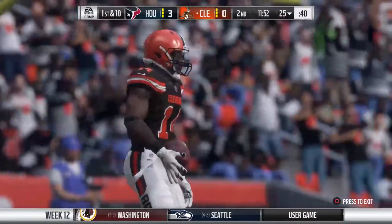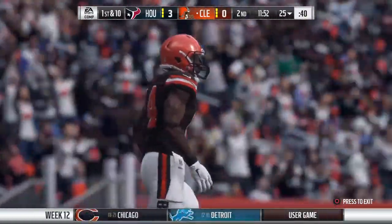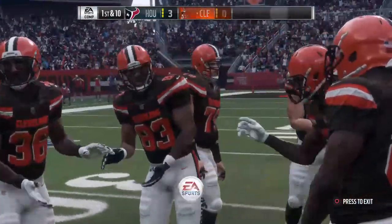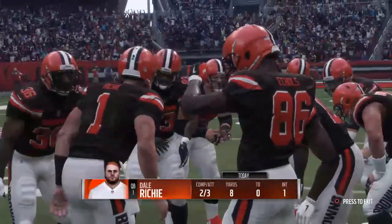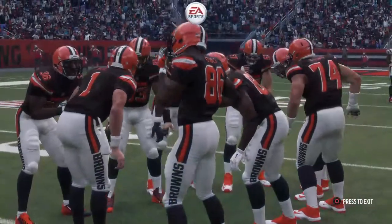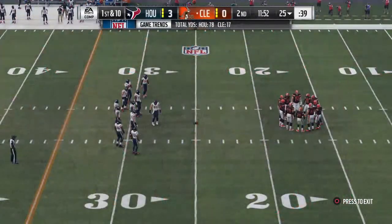And no thought to bring this one out. He'll just go down to a knee, and they'll take over at the 25. Now out comes their leader and the captain of this offense back onto the field. And he comes out on the heels of an interception he threw last time they had the ball.